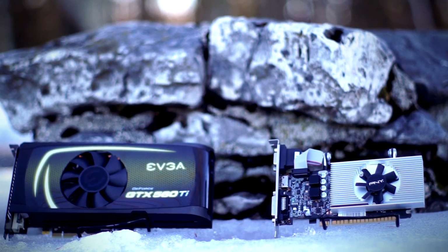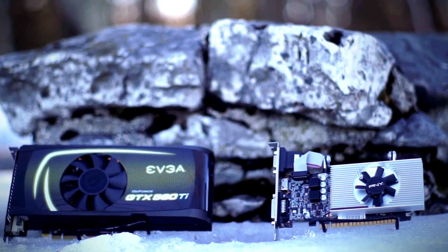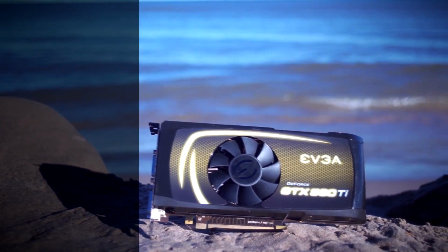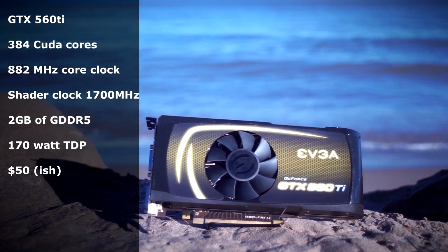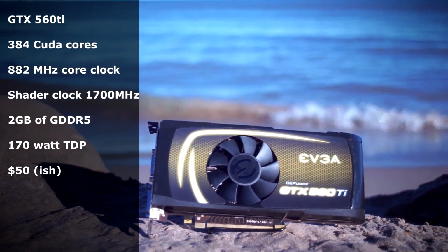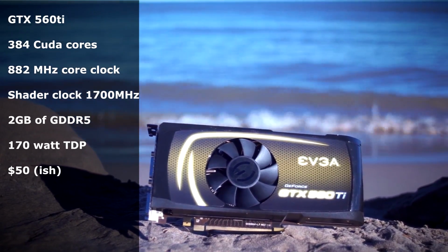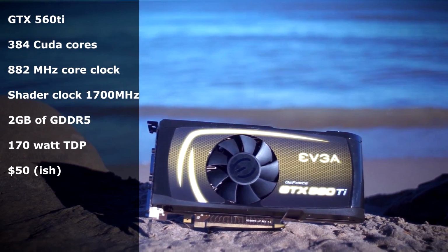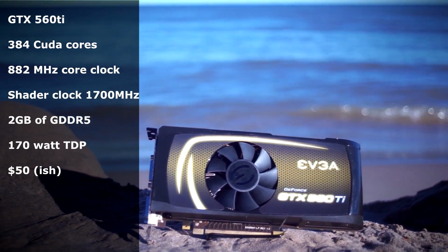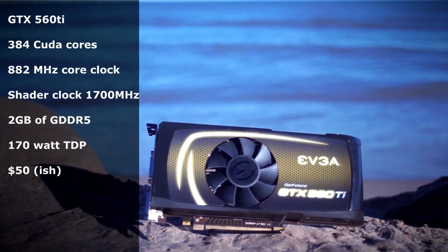I know it may not be the newest or most practical, but it should, in most titles, be faster than the GT 730. And as far as stats go, this particular GTX 560 Ti is the 384 core variant, meaning it has the exact same amount of cores as the GK208 GT 730. However, the cores are clocked at a blistering 1700 MHz with 2 GB of GDDR5. Now, with that out of the way, let's get on to the showdown.